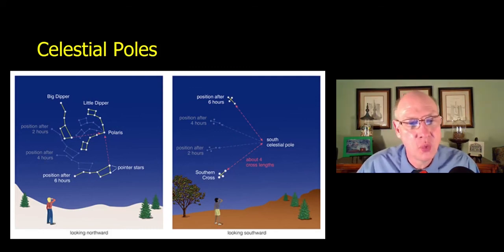Once you have found the North Star Polaris, the way to find true north is to just drop a line straight down. So once you have the North Star, you just drop a line straight down, and this is an azimuth of 0 degrees. That is exactly due north on the Earth.